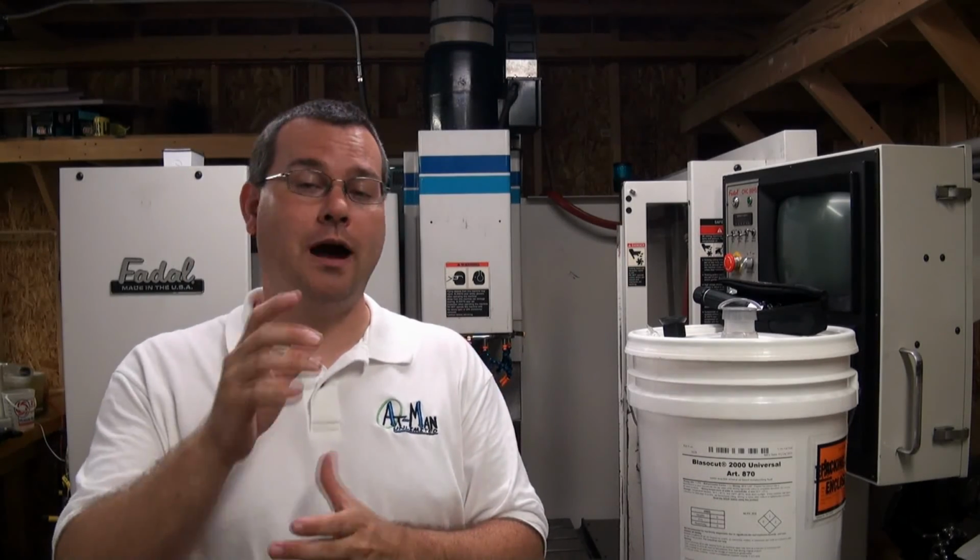So when you're all done with your coolant, you can drain your sump, put it in a container that's safe, and then let some of the water evaporate off, and then you can dispose of the more concentrated coolant remnants. But you must properly dispose of your coolant.